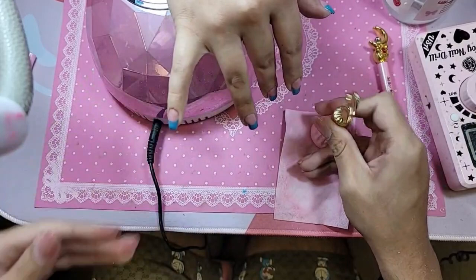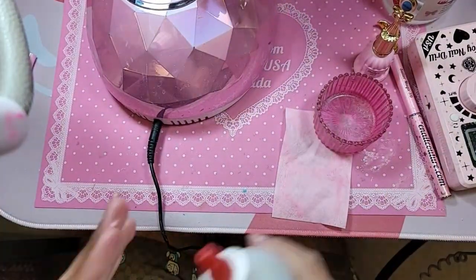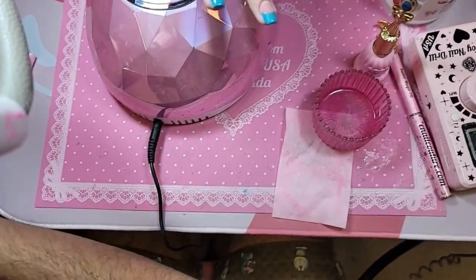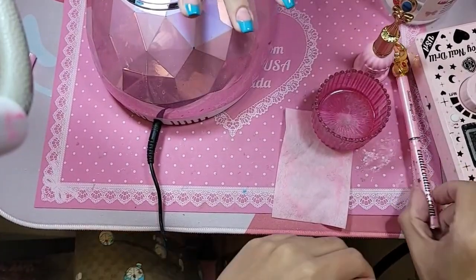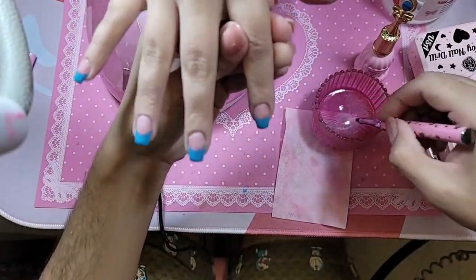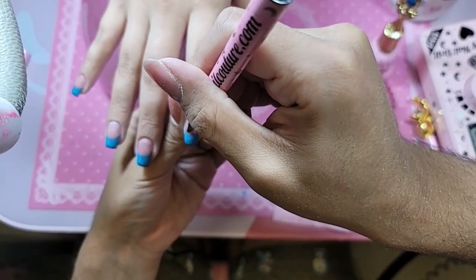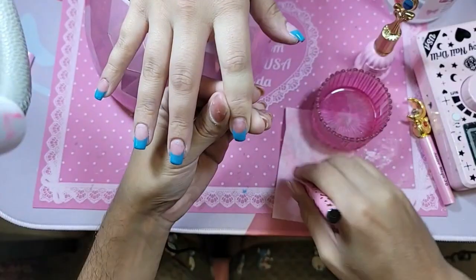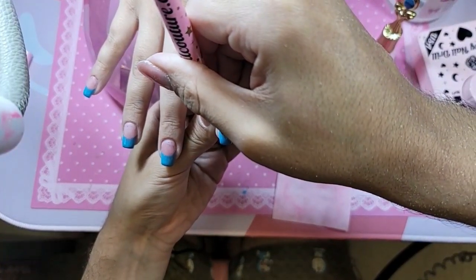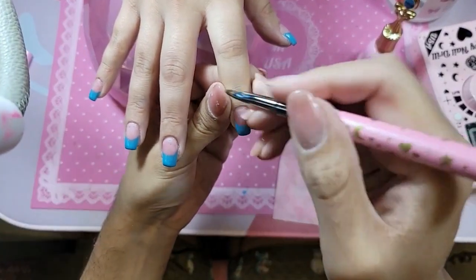And then we're going to take a little bit of acetone. I'm going to use my Sailor Magic 3D brush, actually. And we're going to sharpen up that smile line. One swoop.